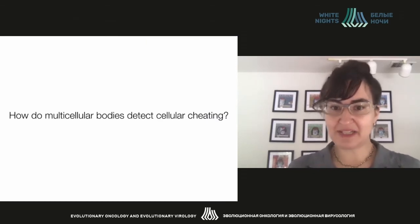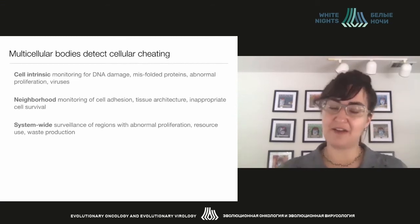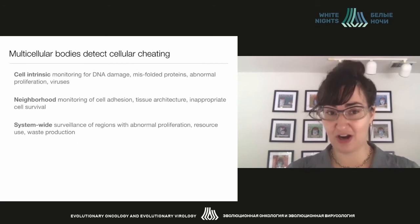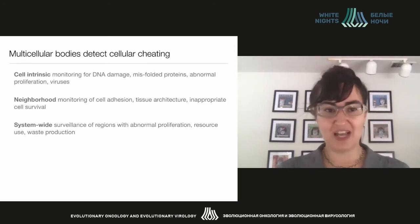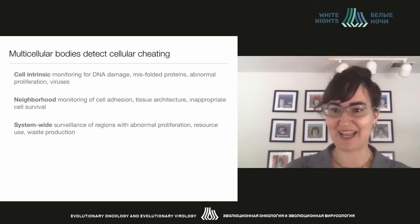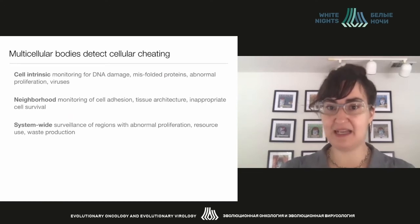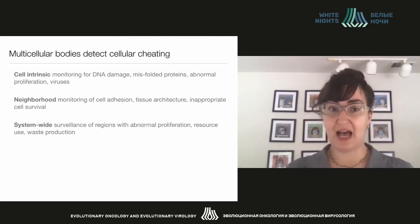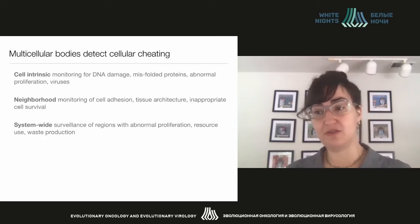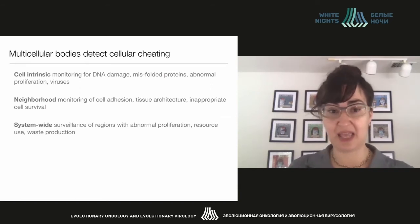So how is it that multicellular bodies detect and control cellular cheating so that they don't succumb to cancer? There are several different levels of regulation that occur. Some of them are internal to every cell. So you can almost think of it as though every cell has a cellular conscience. Again, I'm not saying they actually do, but as a metaphor, where they're monitoring their own expression state, whether their proteins are misfolded, if there's DNA damage, there's viruses, and then changing their gene expression if they note that something is not right, and that can help to control cancer overall.